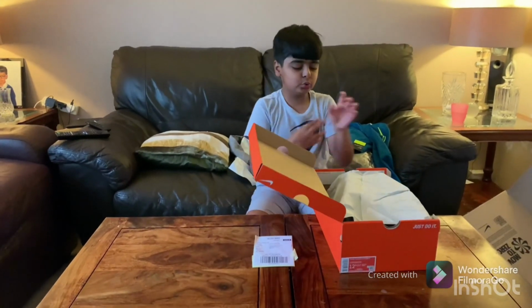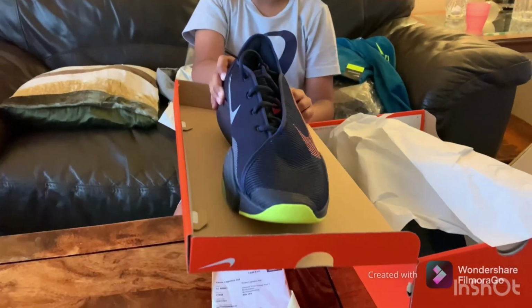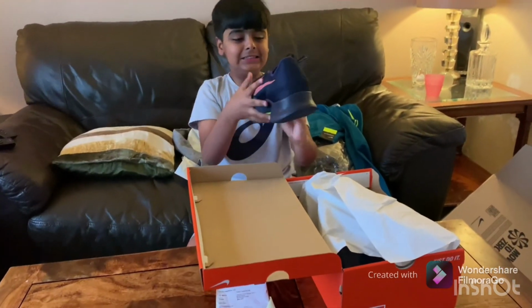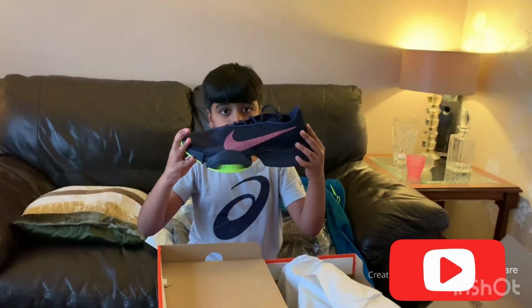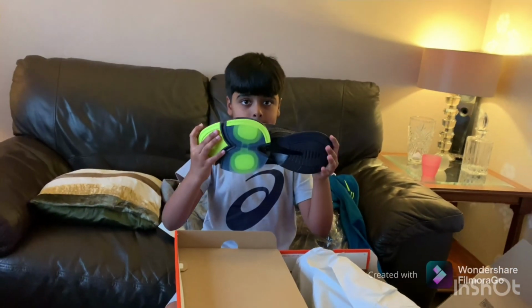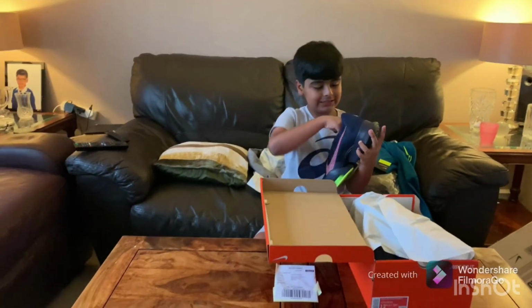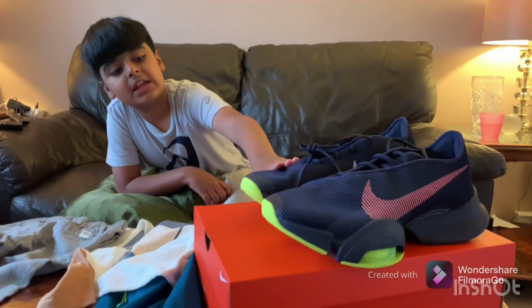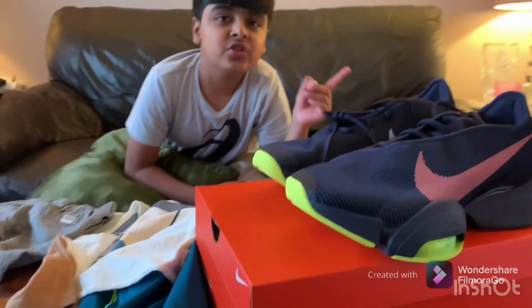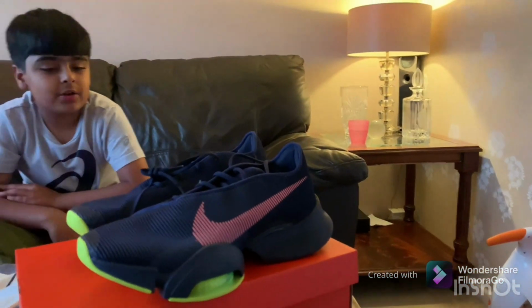Okay, next I'll open that shoebox. Oh, look at that whip! Look at that whip right there. They're very comfortable. I put my hand in them. But the inner sole is pink. Who doesn't want to wear a pink inner sole? Doesn't matter. The Nike logo is pink too. Doesn't matter on the shoes.